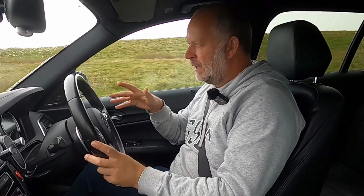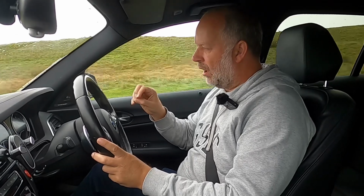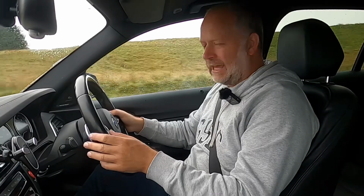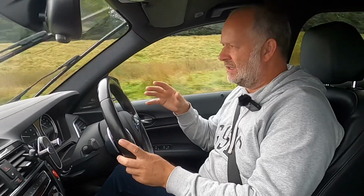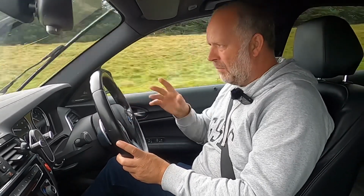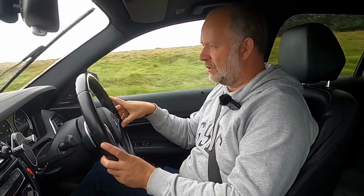What I suppose we want to know though is, is it fun? This stock 140, stock rear-wheel drive car, is it still fun? Absolutely it is, because you can play with the rear. In the slow corners it's more pronounced. Second, third gear, give it a boot in a tight little corner and the back end's going to start wiggling about as it's trying to gain and find traction.